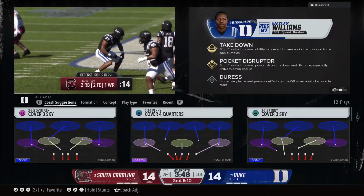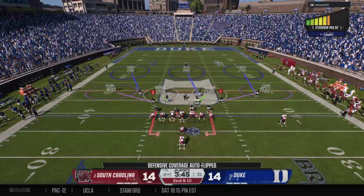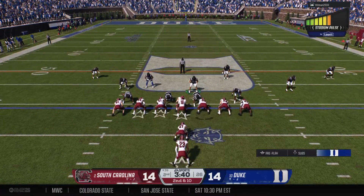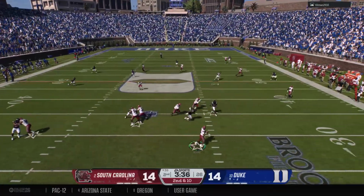Yeah, this guy's usually getting around the edge to put pressure on the quarterback, but he reminds everybody here that this guy's a complete package. Not only can he pressure the quarterback, but also he is very, very talented and shows you the physicality he has against the run as well.